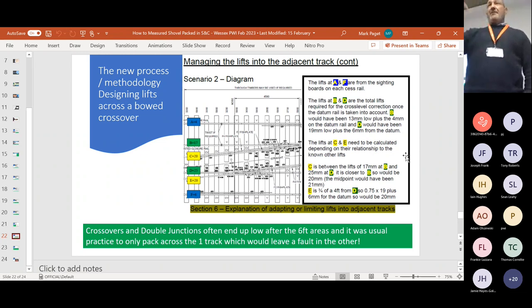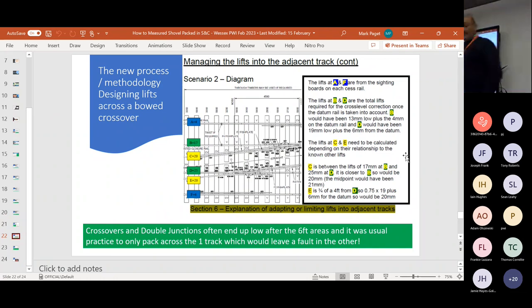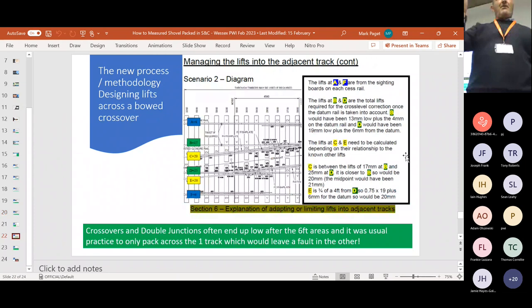And then all I've got normally is another couple of rails in there. But I know already that I've got a known lift on the cess rail. I've got a known lift on another rail. I've got a known lift on another rail. All I need to do is see where the rail that I can't measure is in relation to the other two numbers. So if I've got a 17 on one and a 25 on the other, all I've got to decide is is it closer to the 17 or the 25? How much do I want to put under there for it to be straight? And you can do that on every base plate, get a number out of it. That is a lot of work though. I've done that a couple of times on a double junction, and just marking it up is 4 or 5 hours, let alone trying to, anyway, yeah.